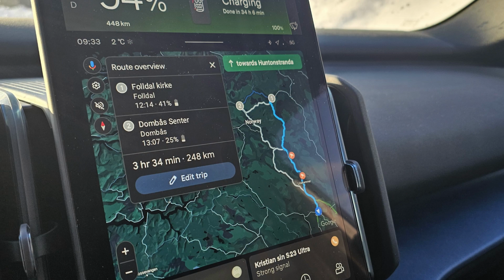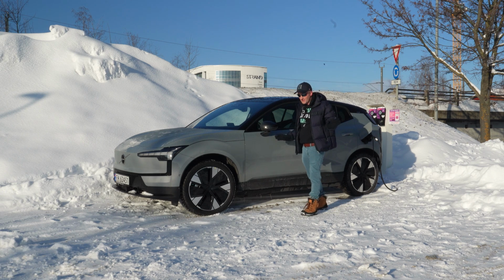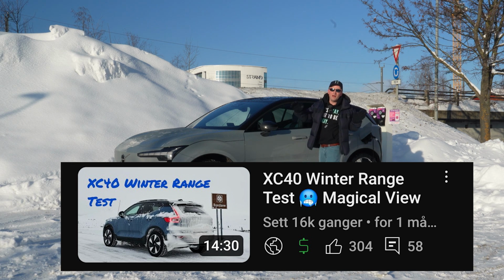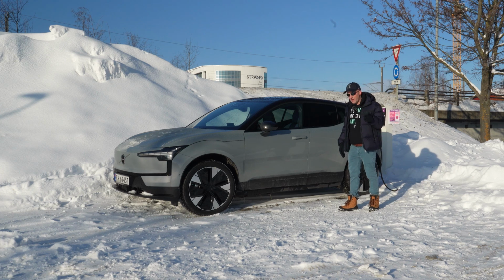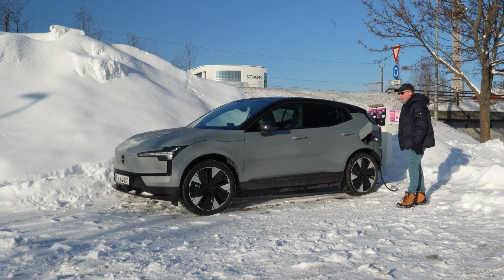It's the exact same route as I took a couple of weeks or months ago with my own XC40 Recharge Twin. Beautiful scenery, and that video is actually one of the best videos I've ever created. I was super pleased with that video. The only fuck up was at the end with the audio clip, but generally I loved that video. And in that video I had a consumption of 28.3 kilowatt hours. So let's see how this EX30 can manage.